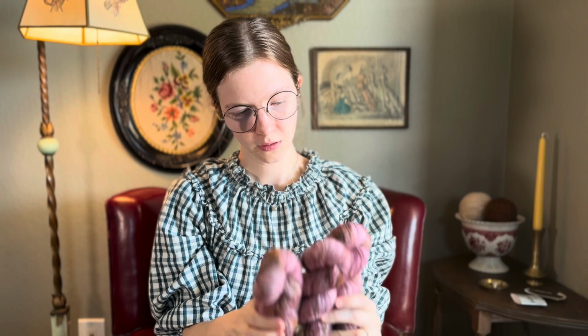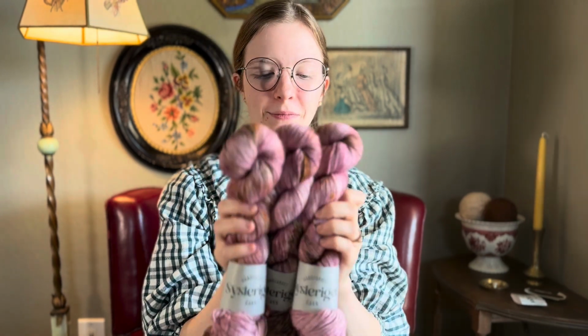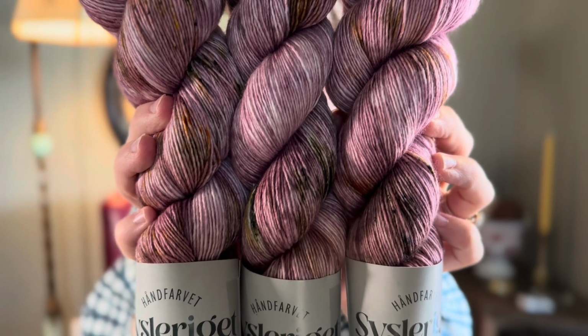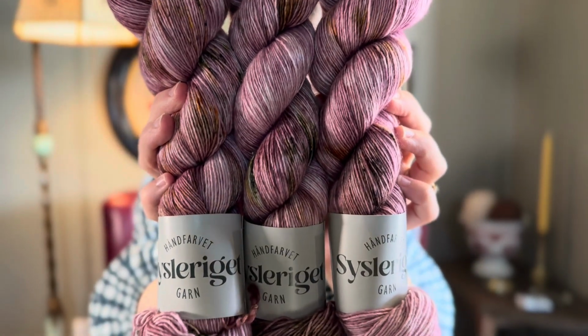All right, let me show you. I have some of the yarn for my sweater. I also got Sysleriget for my sweater. Let me show you up close. Let's see if I can. Hopefully it's focusing in.